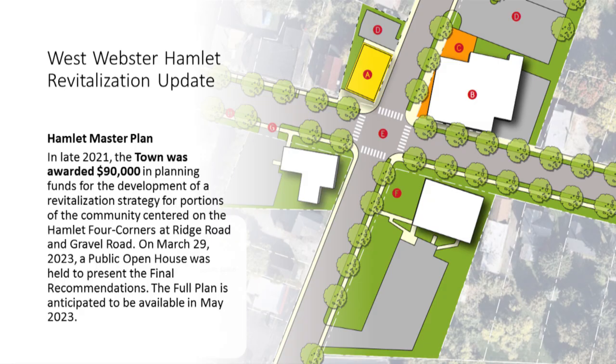So for those of you who are familiar, this should not be new to you, but in 2021, the town was awarded $90,000 to help develop a master plan for the hamlet. So taking a bigger step back, a more global perspective on how can we revitalize this part of our community. And that planning study should be complete here in the next month or so. And the final recommendations were on display a few weeks back at a public open house that took place at Finn Park. So the results of that will be made available.